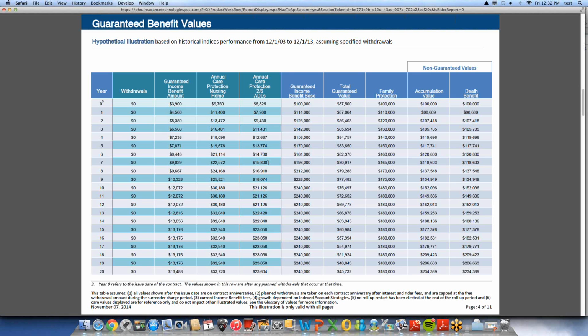Or say they just needed home care. So that income stream would be increased to $15,800. That's up to 175%. Then we have the family protection all the way over here. You can see it's rolling up at 10% simple. And then when the client turns 71, it's a 5% roll-up, paid as a lump sum to the beneficiaries.